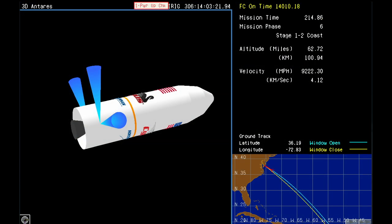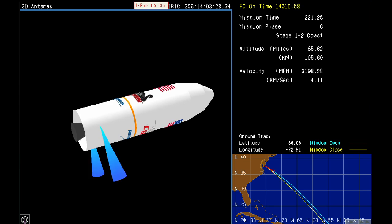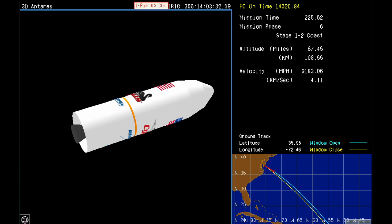PSS disabled. Stage one separation. ACS enabled. Attitude nominal. You can see in this graphic, Cygnus is separated from the stage one, and in the next few seconds, we'll be looking for the fairing separation. That's the shroud that covers and protects Cygnus during its launch.